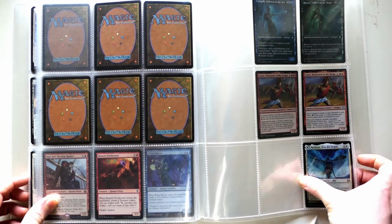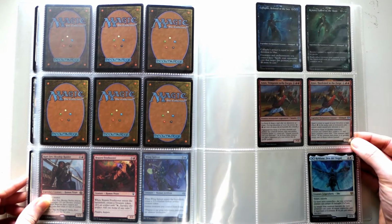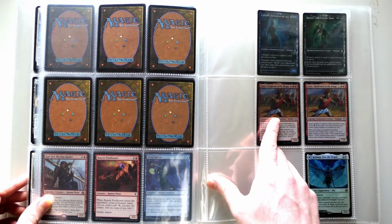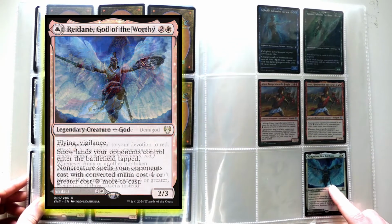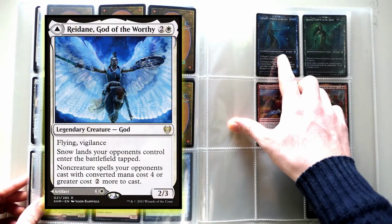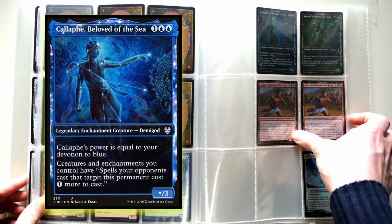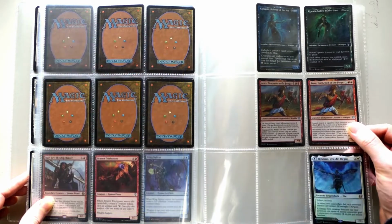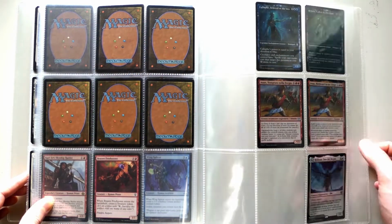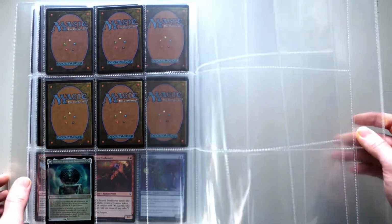And then right at the end of this binder, we've got some deities. These are god creatures. You see we got Anax right here, Hardened in the Forge. Very cool card. This is Raidane, god of the Worthy. And up here we got Calafe and Renata. These cards are absolutely amazing. Very cool. They're all foil. See there? Very nice cards. And then we got a bunch of empty pages here.